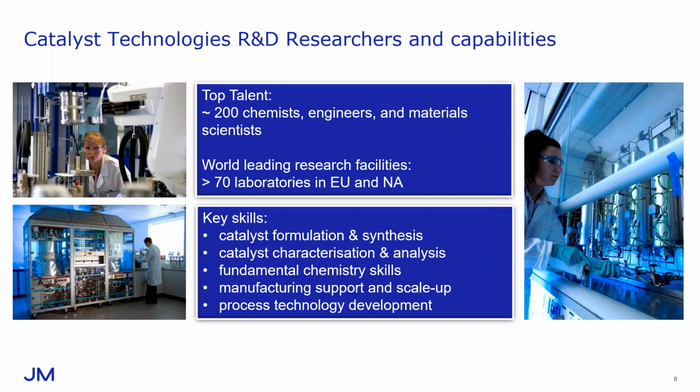And of course, Johnson Matthey also collaborates with others to complement our capabilities and knowledge, from universities and research institutions for the fundamental science to large multinational chemical companies who better understand the market and may build the first commercial reference plant. Combining ideas and capabilities is a key part of innovating.